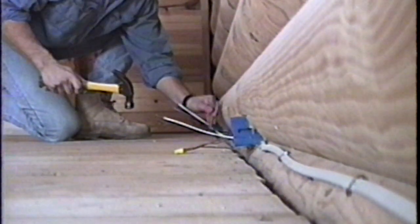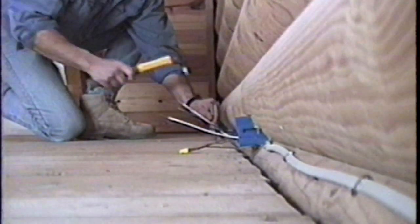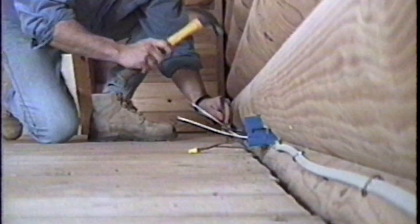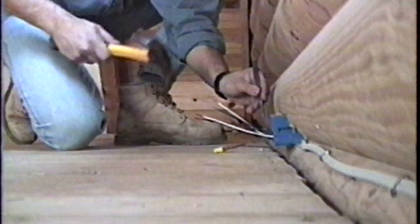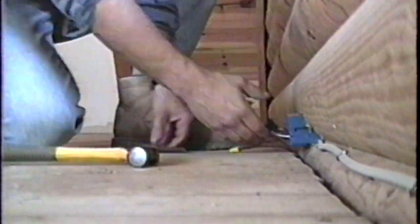I got to go around here and I got to drive all the nails down, because I'm going to rent a large drum sander and sand the top portion of this floor off, clean it up a little bit, so I got to go through every single nail we drove through here, which there's a lot of them.